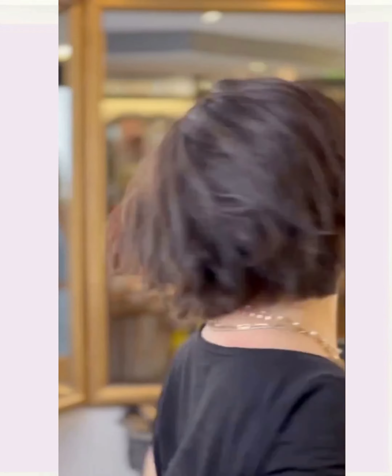What an absolutely gorgeous bob haircut transformation. She looks absolutely stunning.